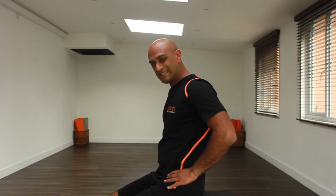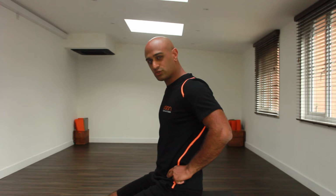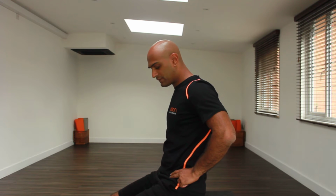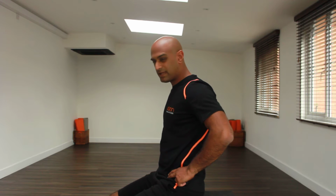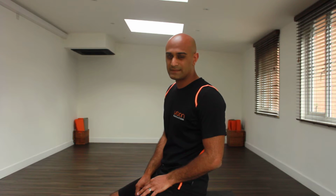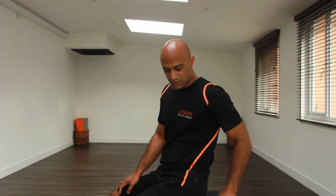So in a seated position, if you can find that midpoint between the two extremes of you flexing forward and you rolling backwards, if you find that mid position, that's essentially the most neutral position for your back to be in when you sit.